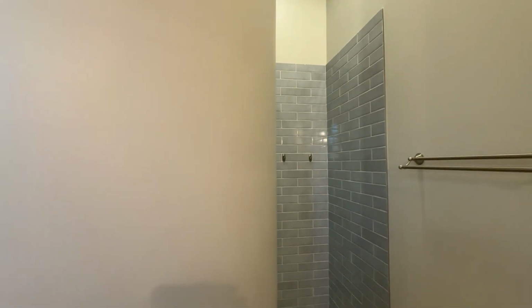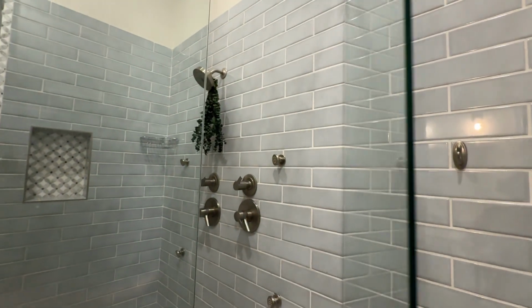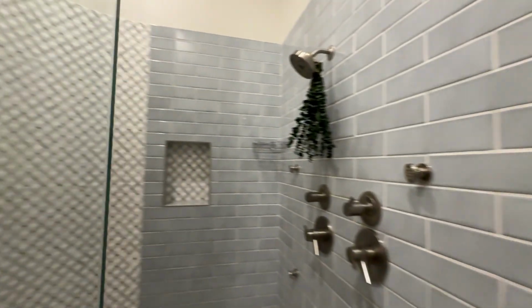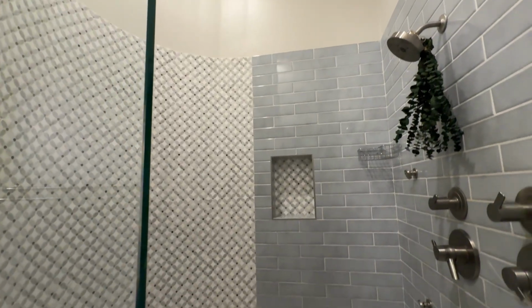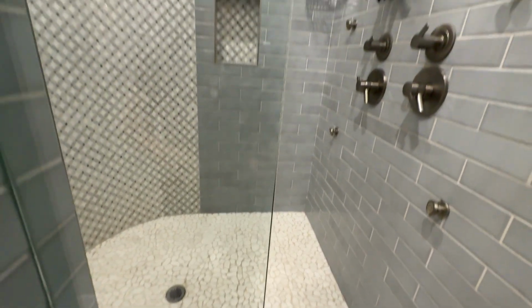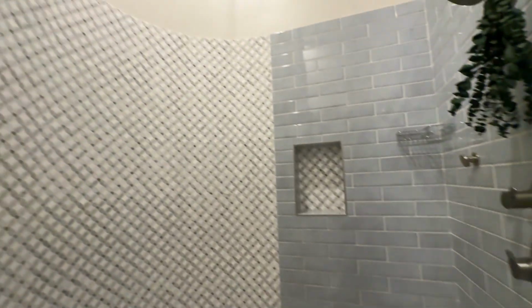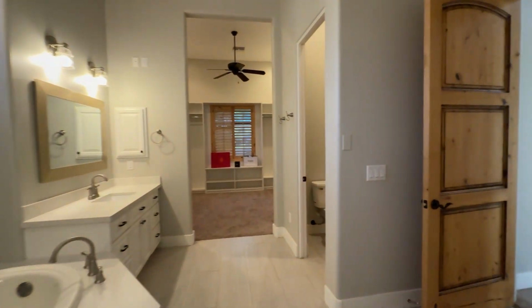So the shower is right behind here. Now look at this. Look at the tile. This is like an escape. Look at that. They have the rain shower. This is like a spa feel in here. Very nice. And the toilet room is over here.